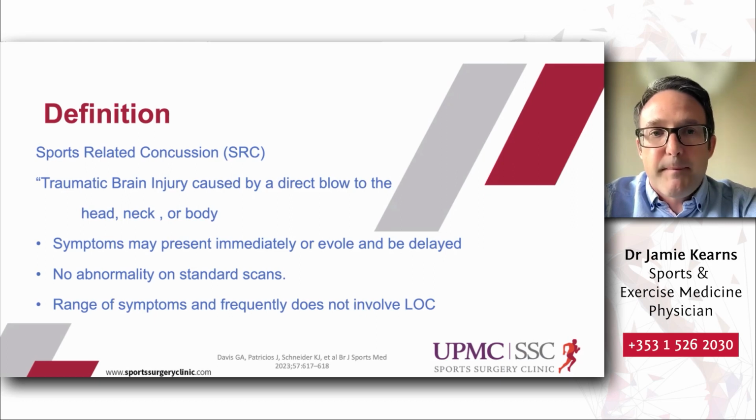Of note, no abnormality is seen on standard scans or imaging. So things like CT brains or MRI brains would be normal after concussion. These tools are used to rule out any more serious pathology, particularly things like a brain bleed or something where there's more serious concern. But unfortunately, the current technology won't be able to diagnose a concussion from a scan or imaging test. The range of symptoms do not always involve loss of consciousness, and I think that's important to be aware of. Less than 25% of concussions will actually have a loss of consciousness.